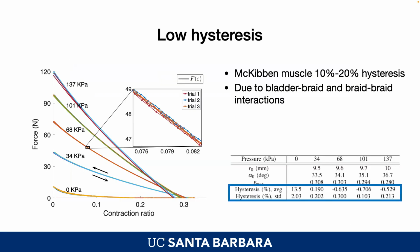So the dashed lines show the model versus our experiment. One thing to note here that's pretty cool, we have really low hysteresis. Kind of what I mean by that is each of these curves is actually an inflation and contraction cycle. It's 3 of them. For most devices, it takes that much force to go one way and less to go the other way. So that difference is your loss. These ones are almost on top of each other, such that our hysteresis is basically 0. And again, the loss in the McKibben muscle is pretty much due to friction between the parts. In this case, there's only one part, so there's no friction.